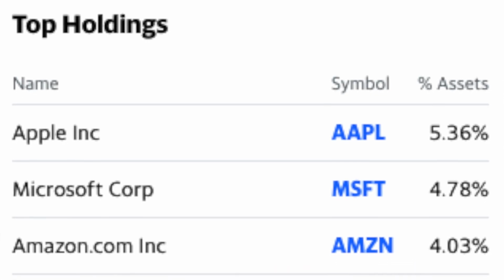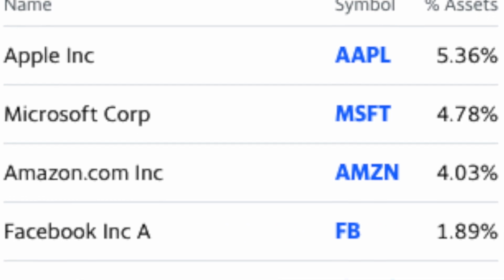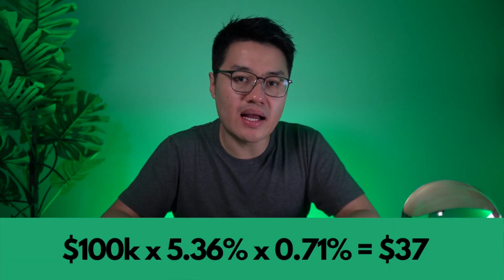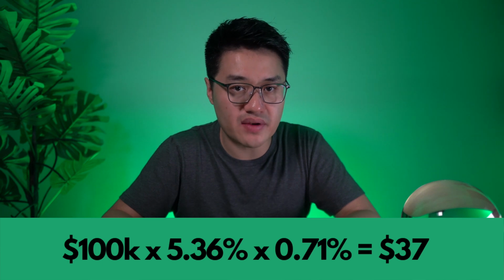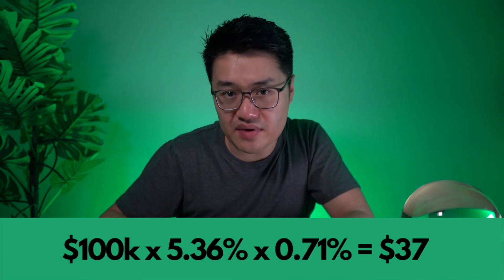They have an exposure of 5.36% in Apple, and in total from all my accounts, I might have about 100K in it. So let's say 100K times 5.26% times 0.71% for Apple dividends. So that's a whopping $37. It's good enough to pay for this charger, but every little bit helps, right?